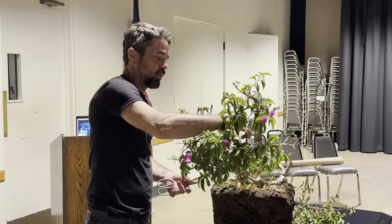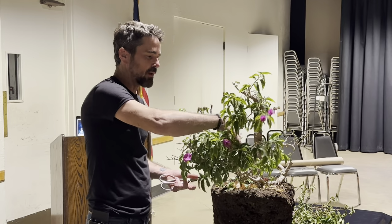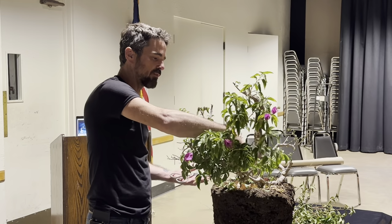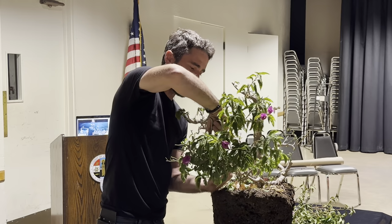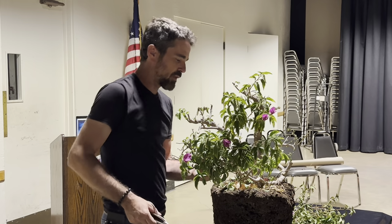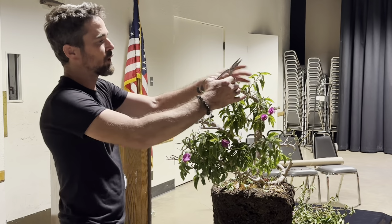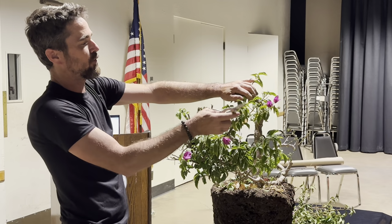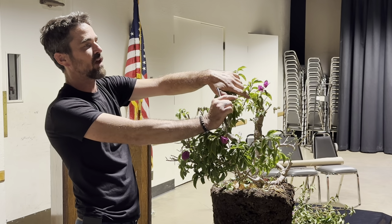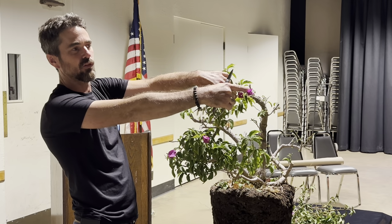And so if my tree's weak, or for any reason I'm suspicious that it might not do well with the defoliating, then I don't do it. I'll do a partial defoliation, which I think is much more effective for building branches. That's essentially where I would go through and look at every single branch on this tree. And you see there how there's branches of different sizes. This one's growing 2 inches. This one's growing about 6 inches.